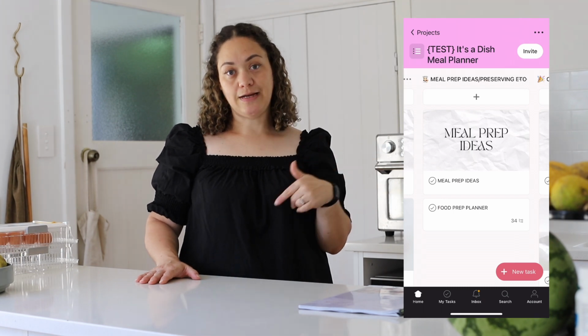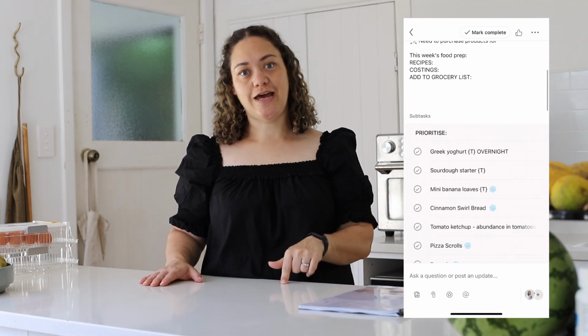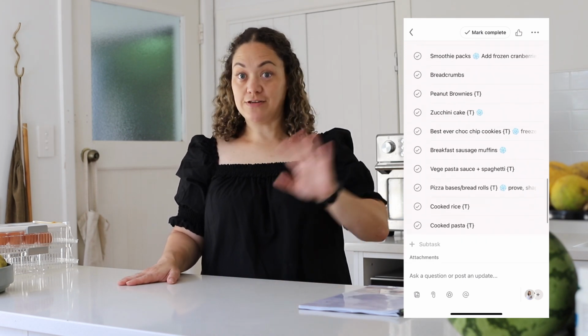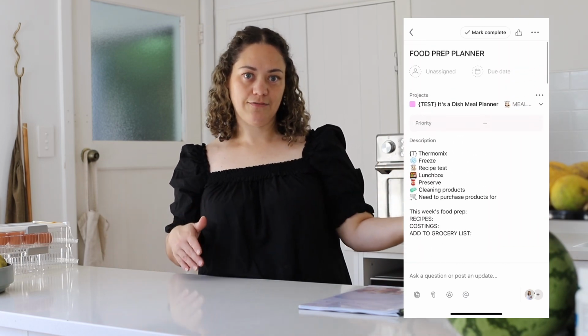I have a running list on my Asana of food prep ideas, categorized in order of food prep to do today, if I have time, other ideas, and then for the next time I food prep, have all the ingredients I need, or it's an idea I've got in a couple of weeks because I haven't done it in a while and the kids would enjoy it because they're not sick of it, things like that.